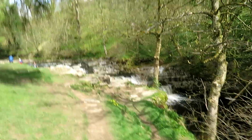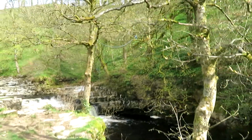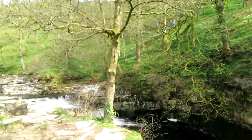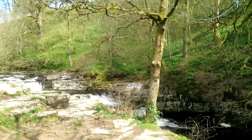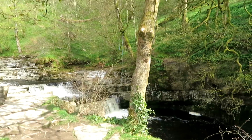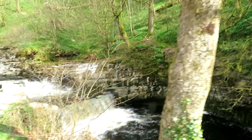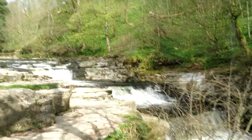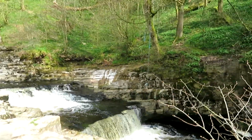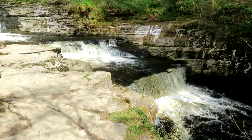And just a little bit further upstream again, we're on to this now, which I'm guessing is going to be Stainforth Force. Just a little bit of a roll down the rocks. And some nice little cascades here. Oh, that's lovely.